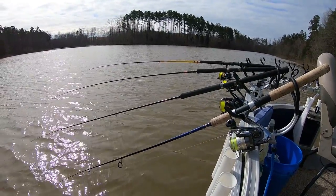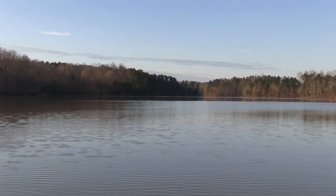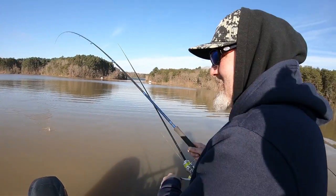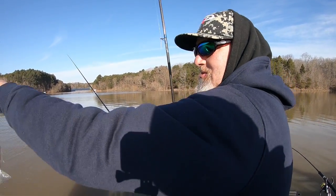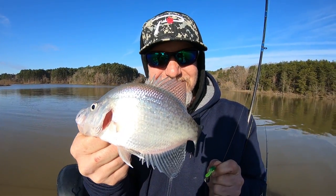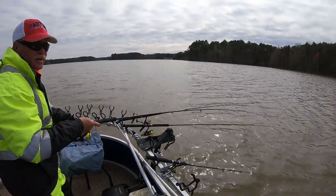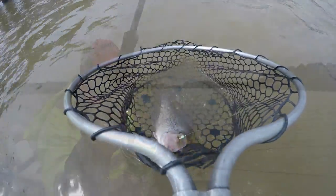Let's get some more. The reason that we're long lining today versus spider rigging going real slow is when the water temperature gets up to the mid 50s, the fish are a little more aggressive and they'll hit a bait moving faster. So what I do, some people think I'm crazy, but I got a setup where I can run 16 rods at one time. And running 16 rods with a real good spread covers a lot of territory.